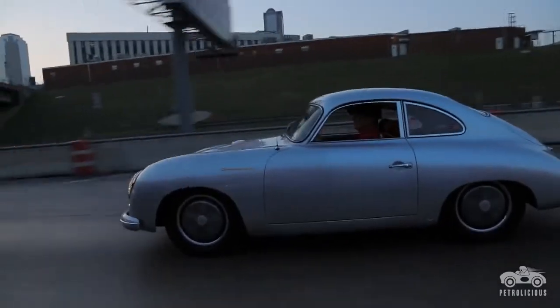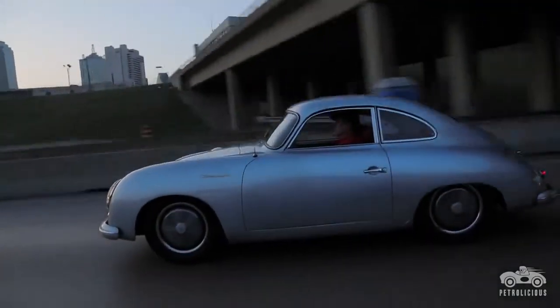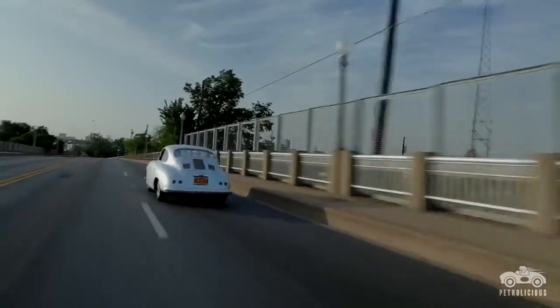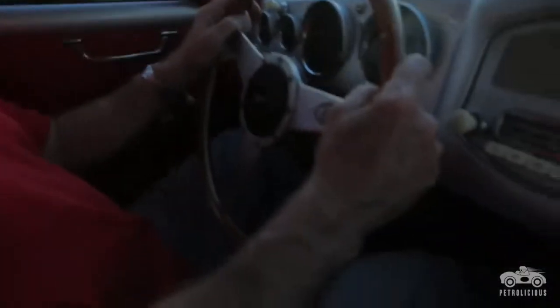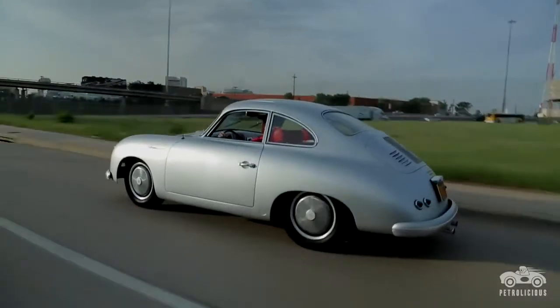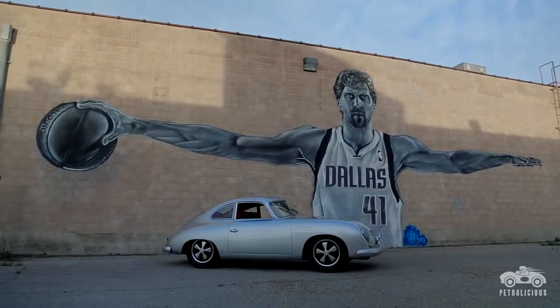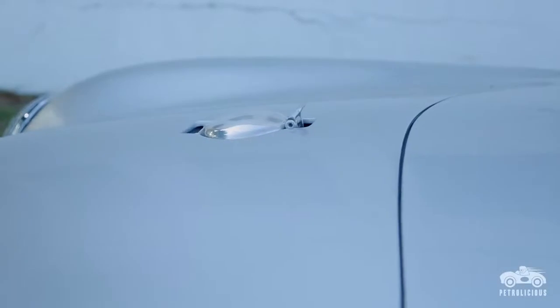It was in poor condition. It was complete, which was the main thing that I was interested in. It had some rust, but it was all easily fixable. Everything needed to be restored. And in this case, I wanted to have a real aggressive look, and I did what would be a race car in the 50s. The louvered engine lid, the gas filler through the hood.